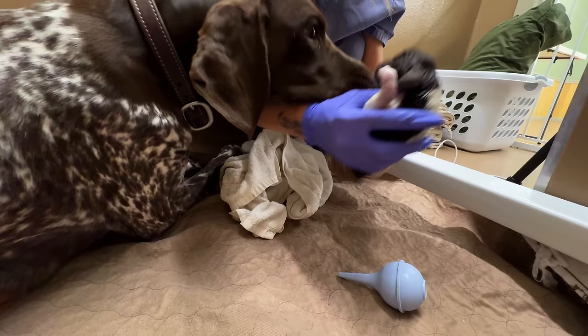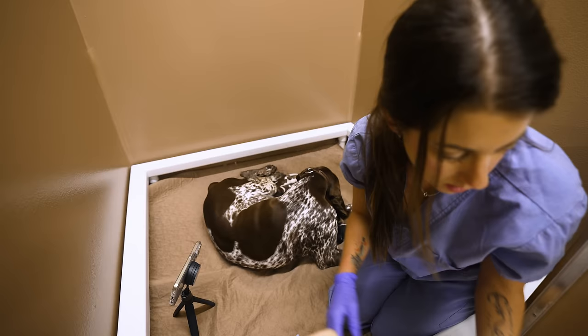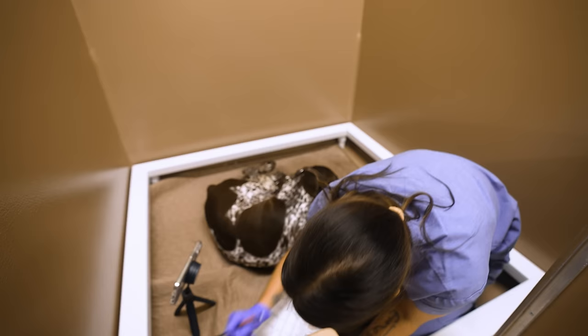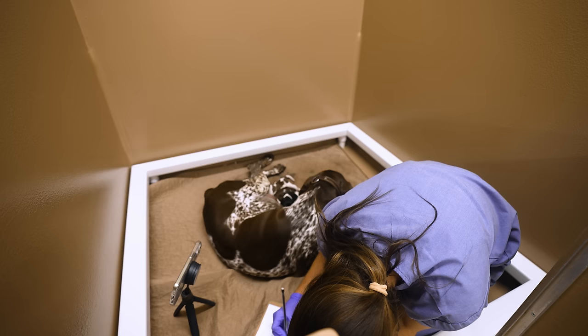Little female. Here you go. Right here. Little female. Okay. We'll get some of this stuff recorded. Puppy number 7, female, liver and white, 11, 14, time of birth was 6 p.m., delivery normal, still only one breech puppy so far.